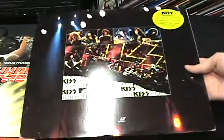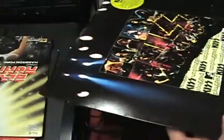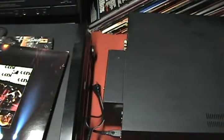Now this starts a concert video. Concert videos are very popular on Laserdisc as well as just music video discs. Pretty good format for getting it out there, and with the digital audio, it's perfect for any big fan.